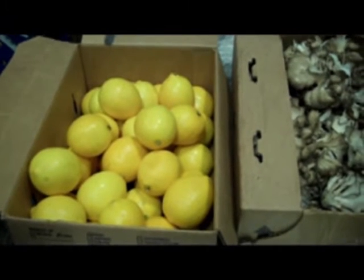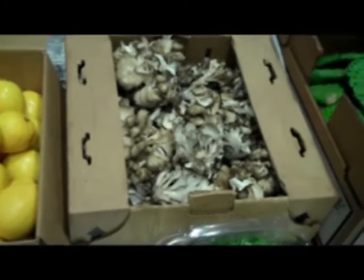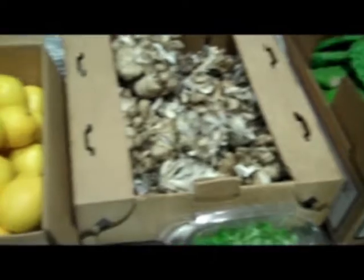Welcome back to the weekly Shamrock Fresh highlighting specialty produce. This week we're going to look at 7 different items. Obviously the week of Christmas, we just want to show some variety in what we've got here. Maybe you'll find something that will have an application in your establishment.